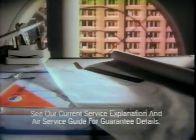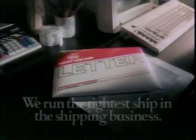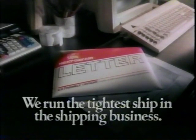American business can save millions of dollars every year with the UPS Next Day Air Letter. Unlike other companies which frequently charge up to $14, UPS, because we're so efficient, charges only $8.50. And we guarantee overnight delivery to every address, coast to coast. The UPS Next Day Air Letter, the super saver of overnight letters.